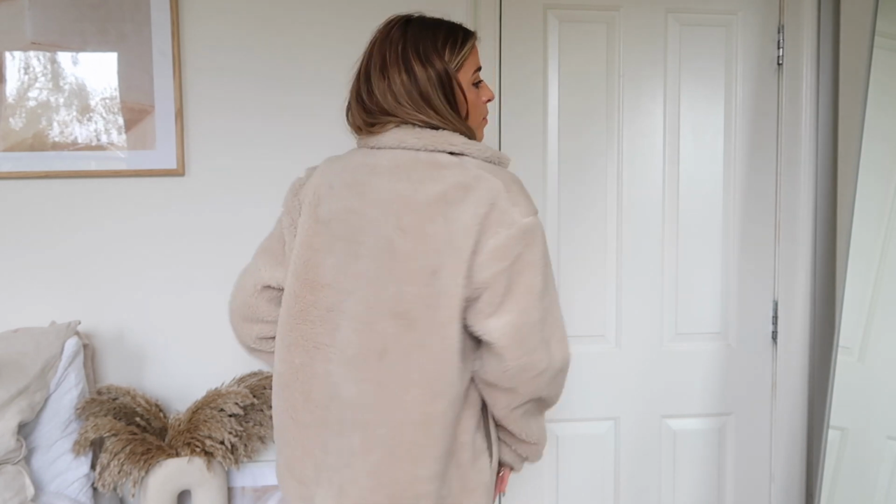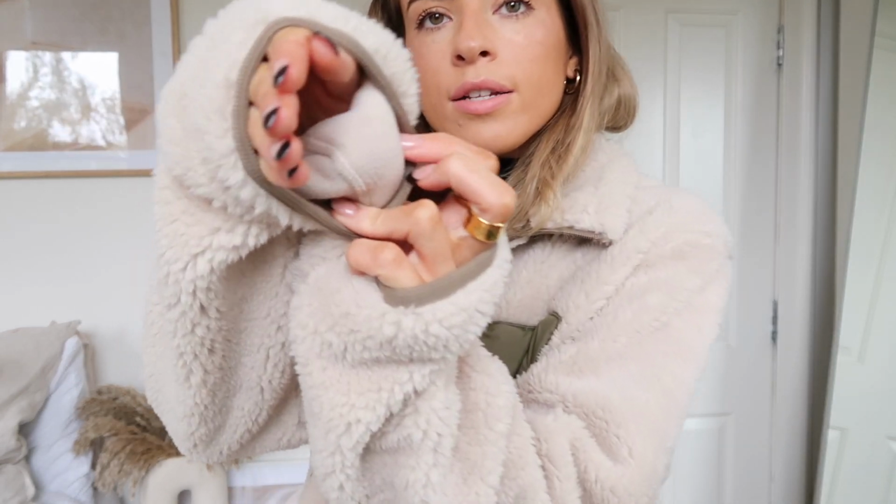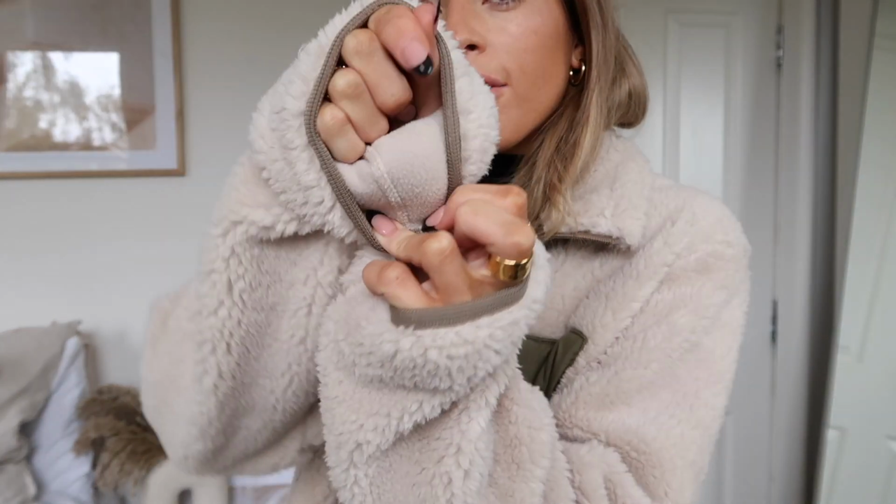I think this would look so nice with the cream roll neck that I showed you at the start, with some jeans and then some boots for a cozy look, or some trainers. But yeah, it's a really nice jacket. I highly recommend this one. And it's also fleecy on the inside. Can you see that?